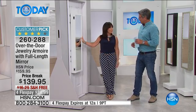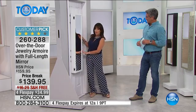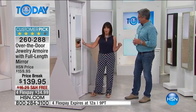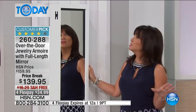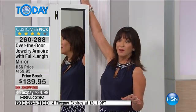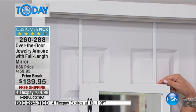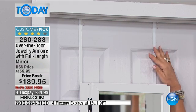By the way, it does lock as well. It does. They each come with two keys. I forgot to talk about the keys. Yes. Or your daughters who like to borrow your jewelry. I know that situation. But this is what Guy was talking about earlier. Here are our brackets, and every single armoire comes with these brackets that you just screw onto the back. And you lift it up and you put it right over the door. Your door remains fully functional.